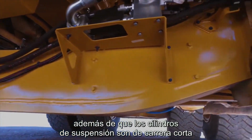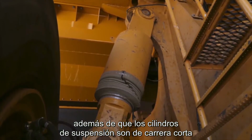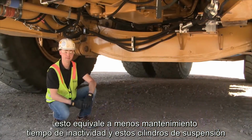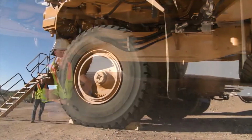In addition to that, the suspension cylinders are short stroke suspension cylinders that can actually be replaced without taking the tire off. This equates to less maintenance downtime, and the suspension cylinders can be interchangeable between left and right, which means less part stocking on site.